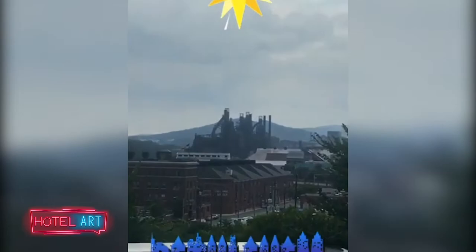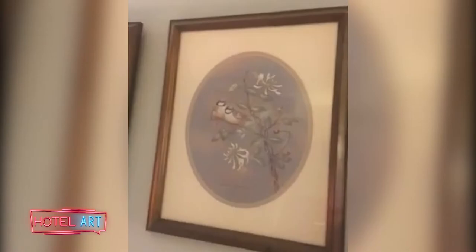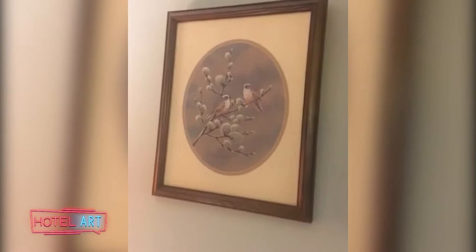Welcome to Pennsylvania, everybody. Bed and breakfast, you guys. You know I love a bed and breakfast. It's actually very beautiful, of course. They all are. But we're about to do an episode of Hotel Art. This is my bed and breakfast room, which means it's a very special episode of Hotel Art because it'll have lots of art. There's a bird. I know you wouldn't think it, but there's a different bird. That's right, different bird, you guys.